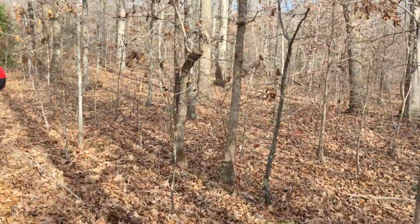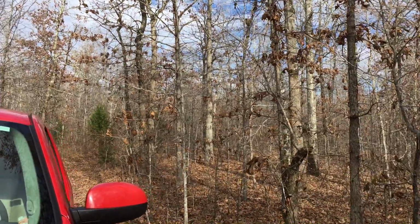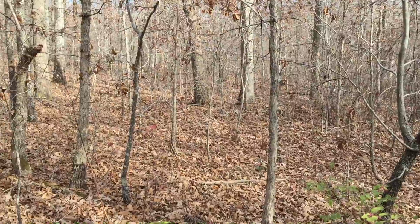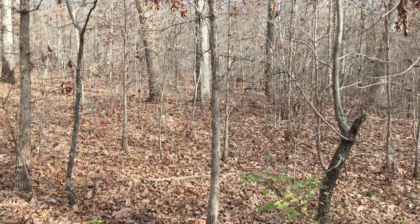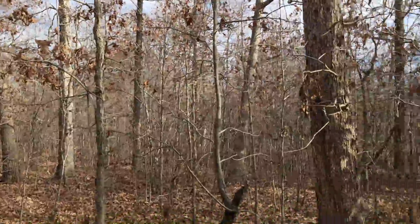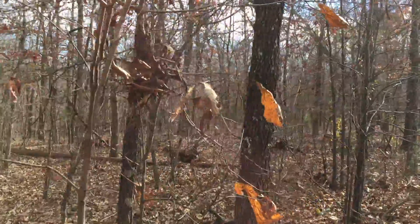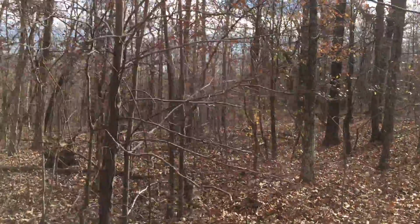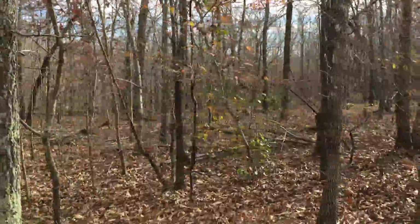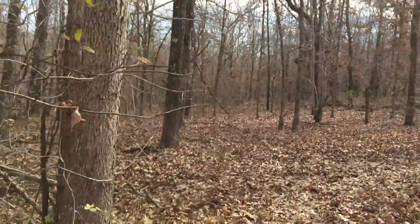We came out of Mountain View. See the listing for the directions, but we came out of Mountain View, and when we turned left, turned south onto the private easement road, we went about half a mile, slightly over half a mile, and that's where we are right now. We're at the property. It's the last property here on the east side of the private road. So if you want privacy, if you want seclusion, this is definitely it.